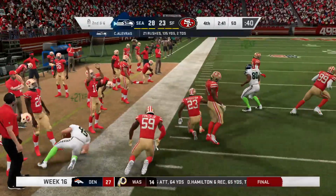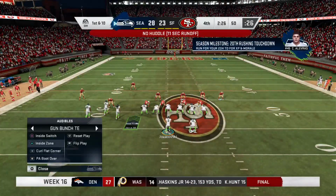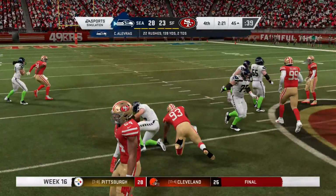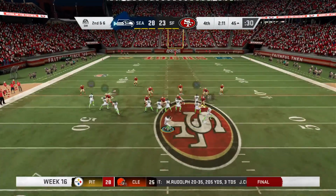And he'll get it out to midfield. Looks like, yeah, they'll spot it right at midfield at the 50. 9 yards to pick up there, and it's a first down. They'll run it now out of the gun. Timmy Jernigan, the Florida State man, in on the stop.